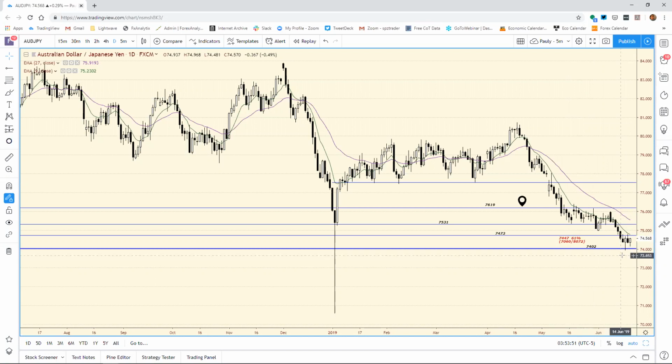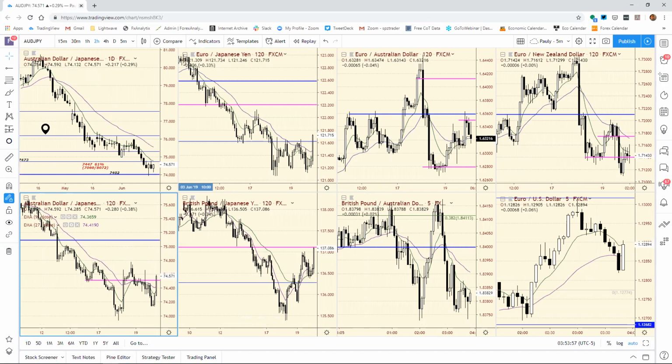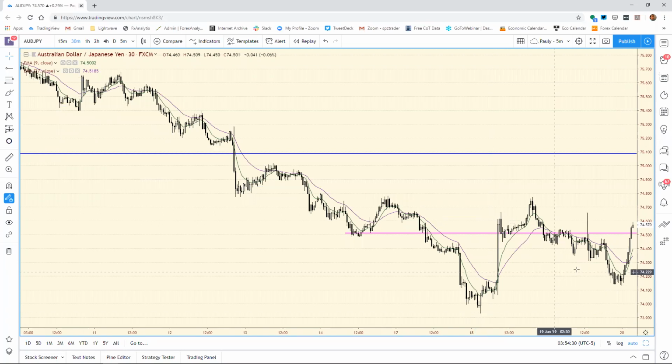Really just kind of holding its own here. Nothing spectacular. Let's move into the 2 hour. Boy, nothing to write home about, I can tell you that. Hang on. So support's going to be 74.22. Seems like we do a little bit better than that. Let's go with right there. 74.28.